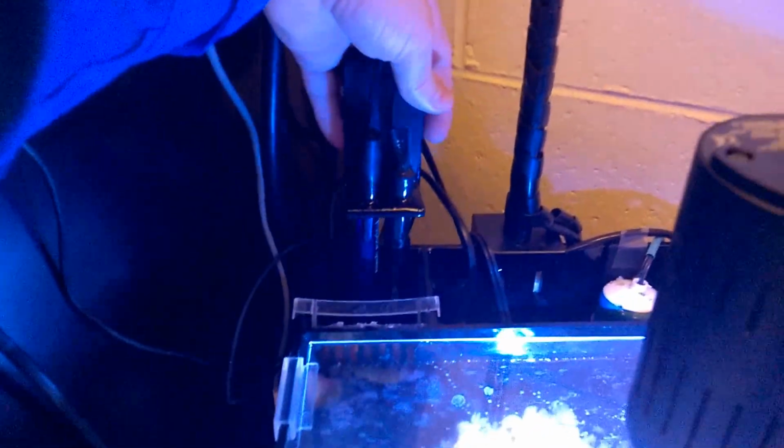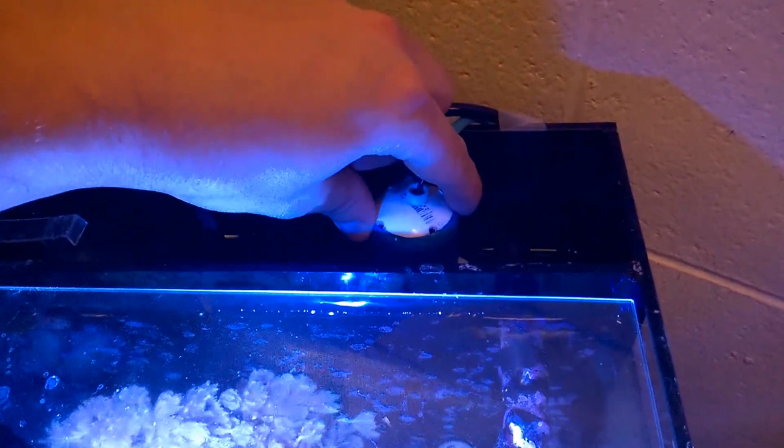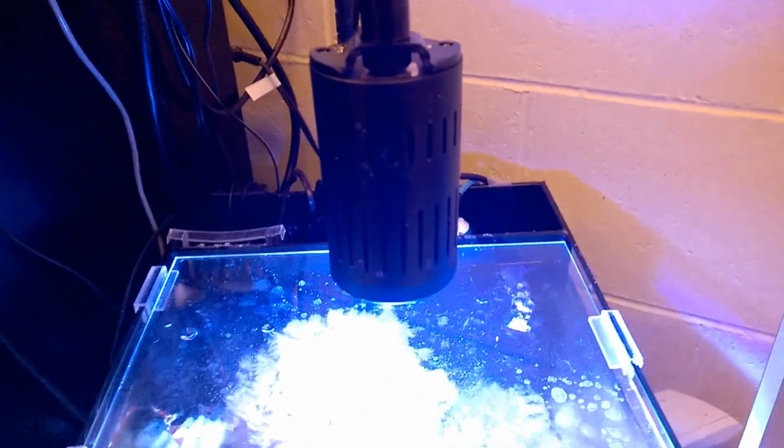I've done a couple of modifications I'll show you. I've 3D printed a little mount for the pH and temperature probes. I've also added a new auto top off. This is just a float switch version, and of course the light's going great.